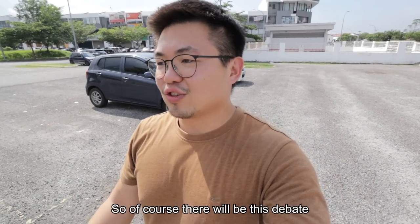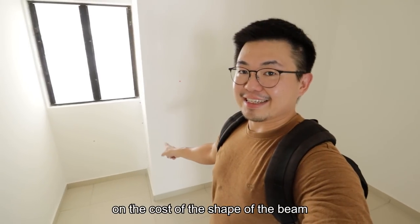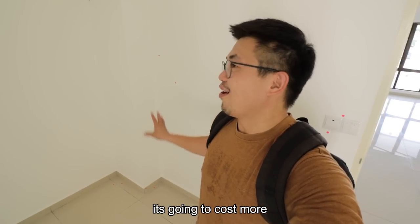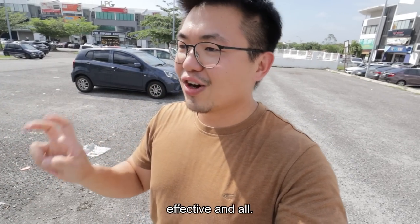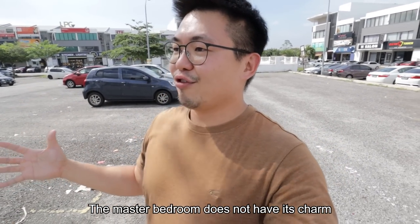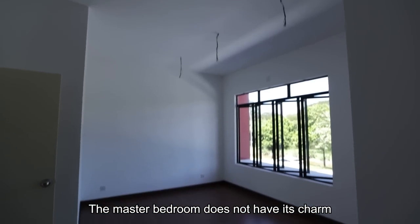It's only 2 stories, so of course there will be this debate on the cost of the shape of the beam. If I were to turn it into rectangular, it's going to cost more, so it's not going to be cost effective and all. Yeah, I understand. Then moving upstairs, the master bedroom does not have its charm.